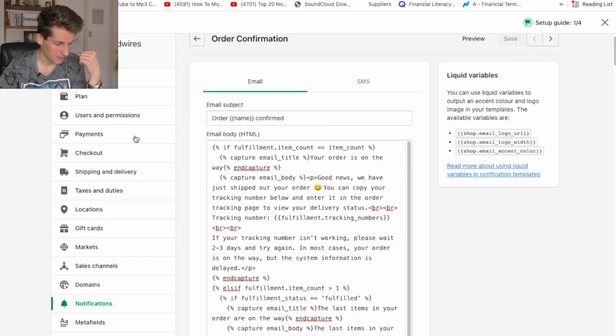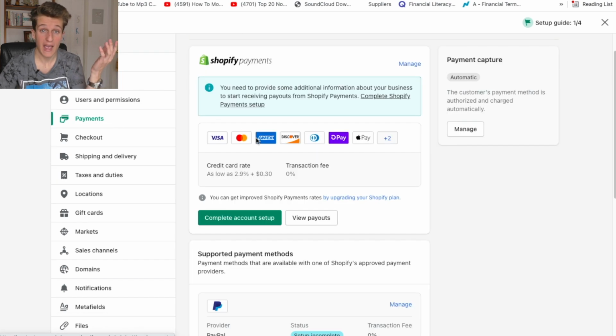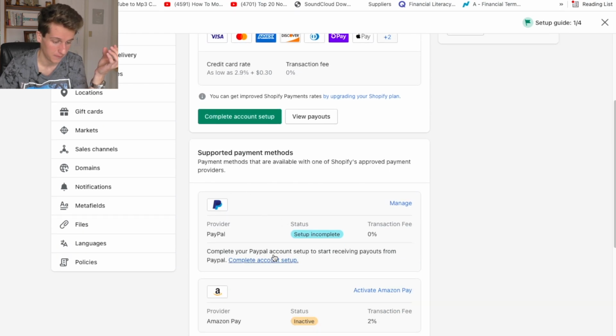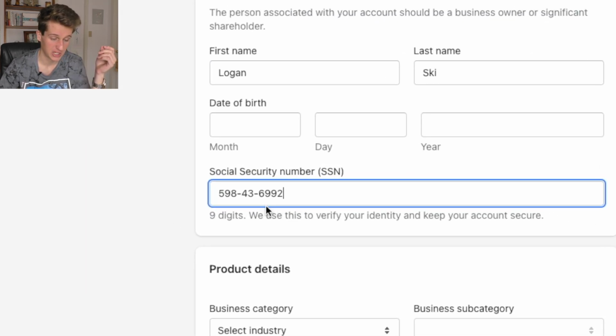Then go back to your Shopify store and press Payments. In order to actually be paid for selling your products, you need to enter all your personal info here, and I'd also recommend setting up a business PayPal account. So fill this all out, and here's my social security number if you want it.